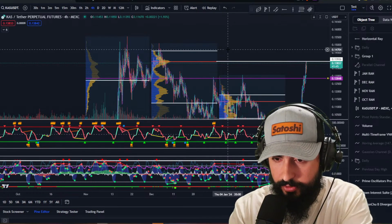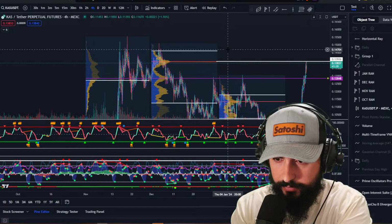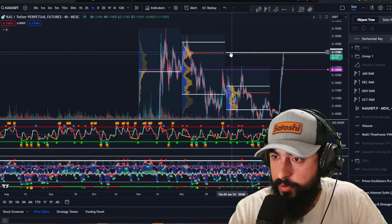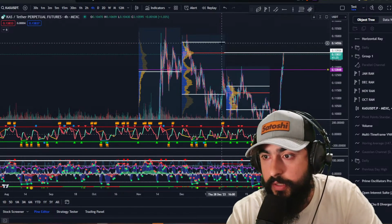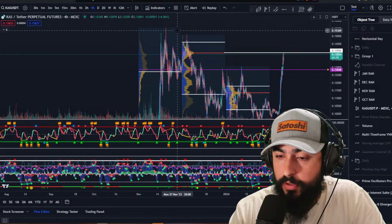Let me try to adjust my camera here a little bit, try to get a better angle for you guys. Here we go. So yeah, Caspa is shooting for a new all-time high if we can get above this point of control for December, which is at 13.9 cents. And the next area is 14.6. We take that level out, we're heading for new all-time highs.